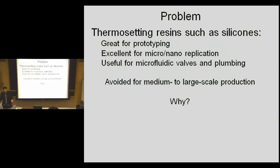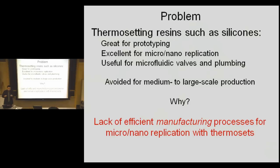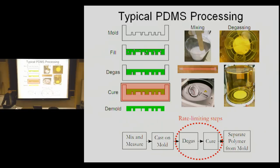And you ask yourself, why is that? Well, we argue that there actually is a lack of efficient manufacturing know-how, or a lack of manufacturing processes, for being able to do this type of micro-nano replication with these thermosetting elastomers.